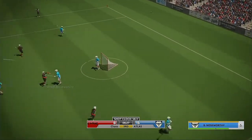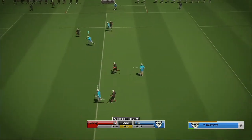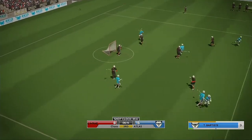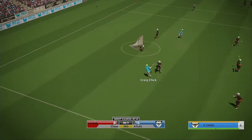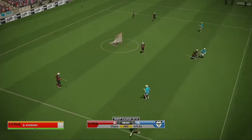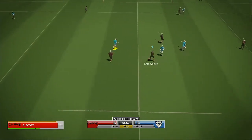The away team collects. Chance for them now. With the shot, the ball goes to the ground. The away team come up with the possession. Chance for them now. Saved by the goalie. The away team get a chance now.